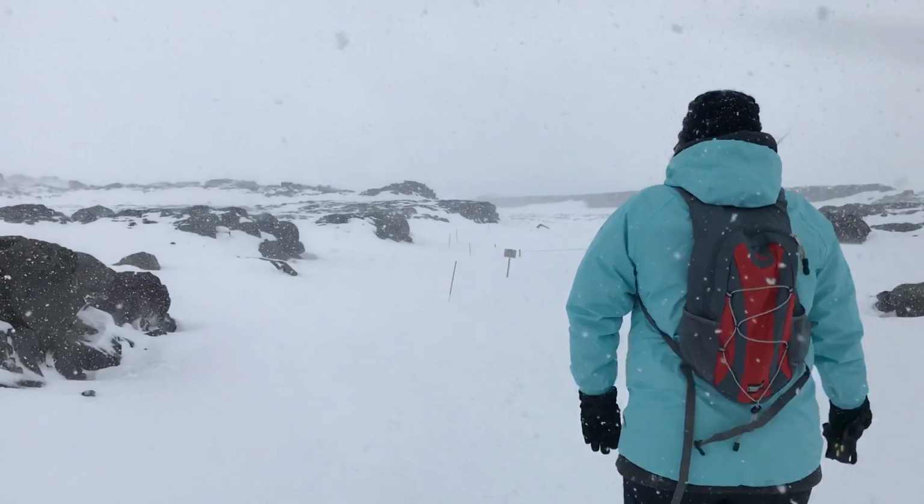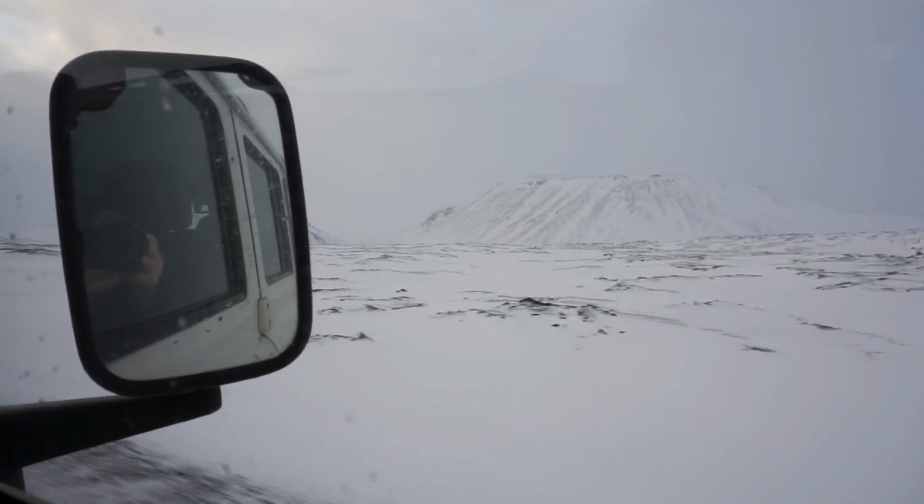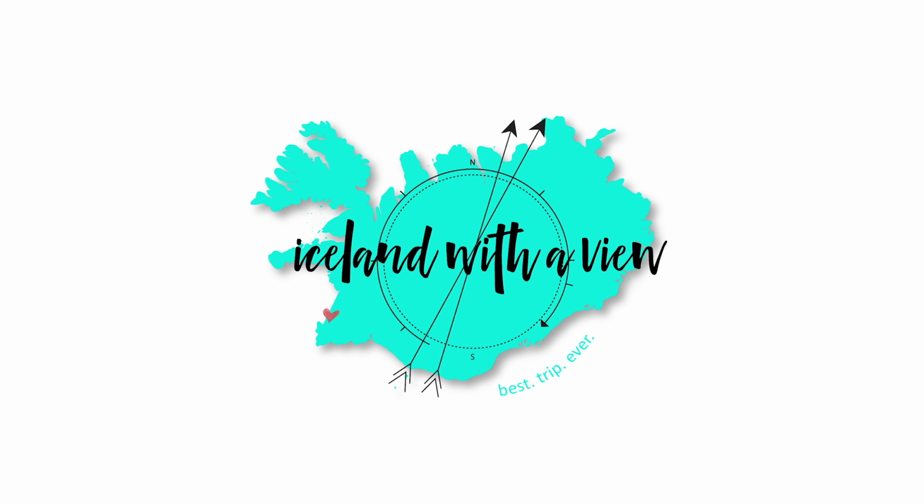If you are planning a November trip to Iceland, then get excited, my friends, because I have for you the most comprehensive guide for November in Iceland.